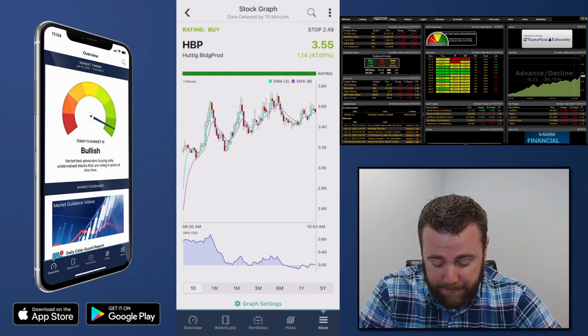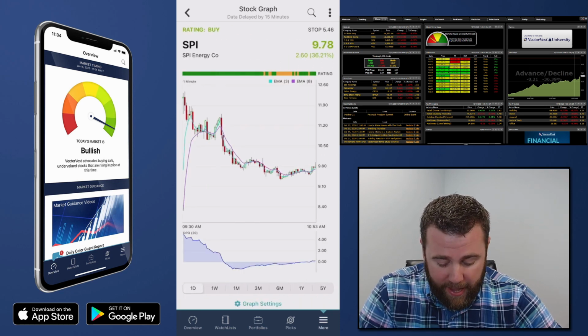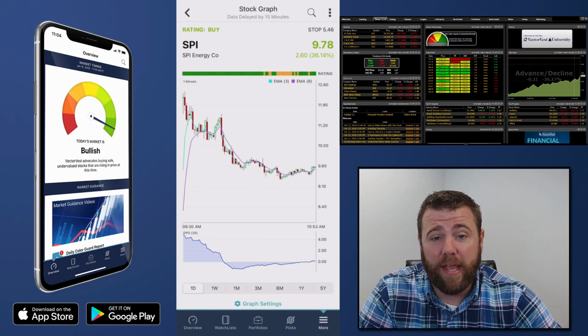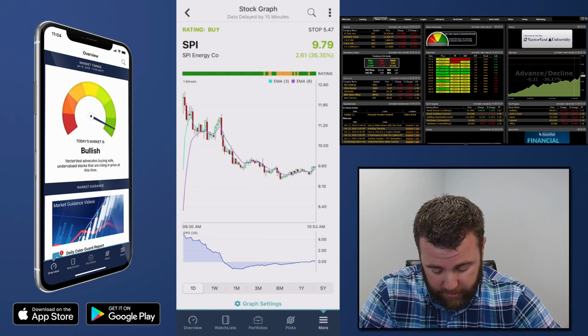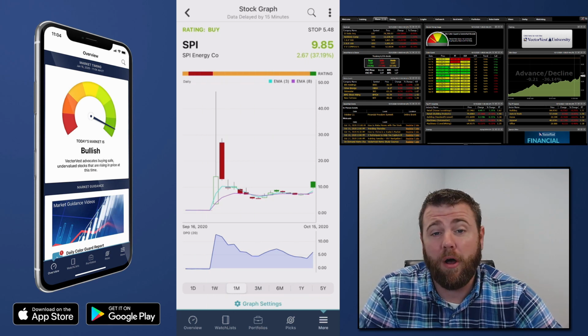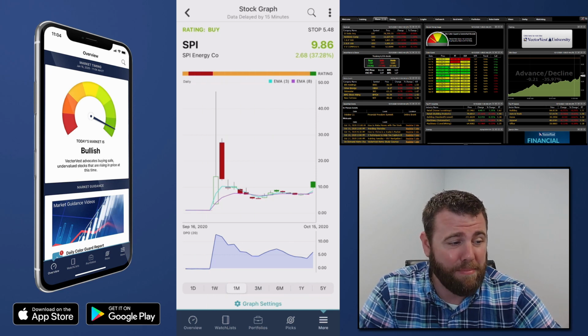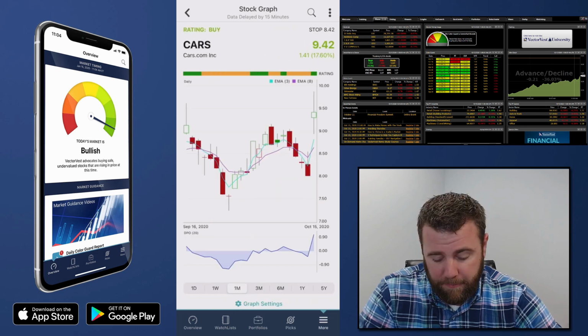All right, so HBP, definitely looking like a viable candidate here. SPI, not a viable candidate. Moving lower, we take a look at a 1 month chart. See a lot of inconsistency. You see a dead cat bounce almost a month ago. Stock selling off here today. Yeah, it gapped up, but it hasn't been able to continue to move higher. Not going to be a hot one here.